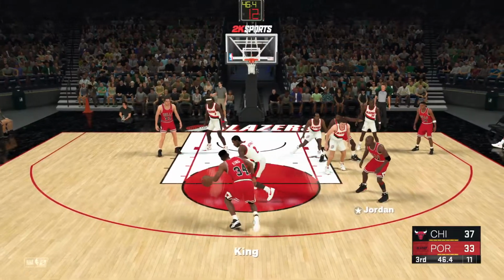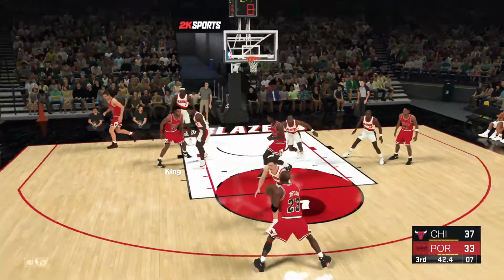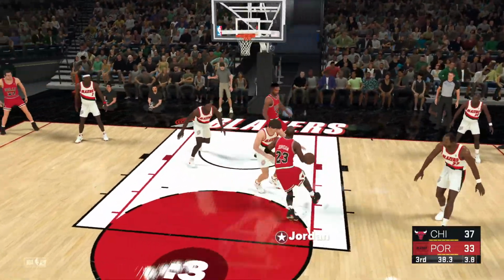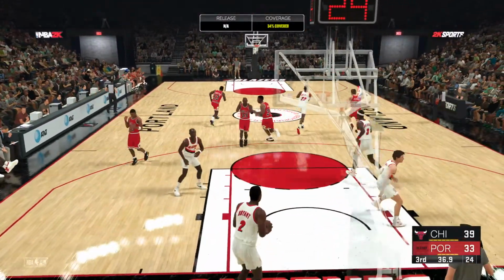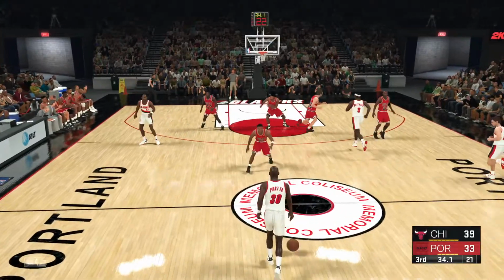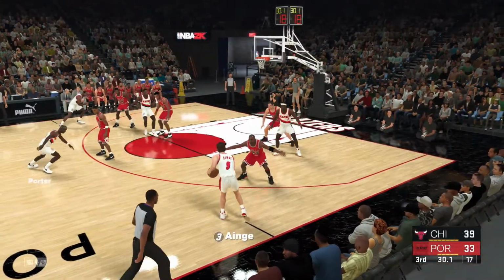Jordan passes to King. Back to Jordan. Shot number 12 goes in. He's made 7 of 12 now. Well, he's cooking with grease. He's got things flaming up, looking for an opportunity every time down the floor when he's that hot.